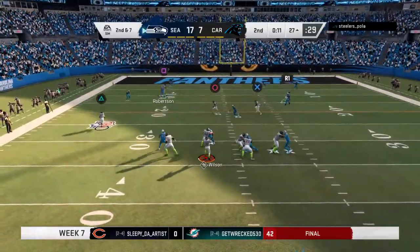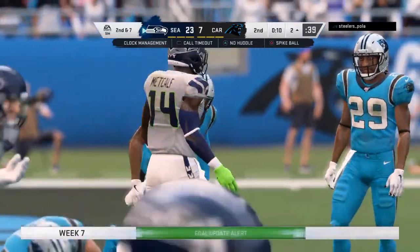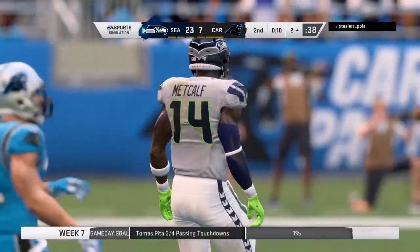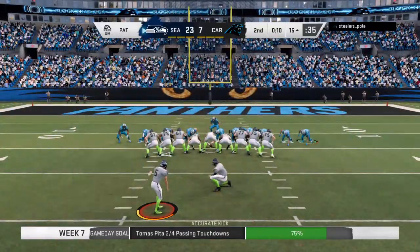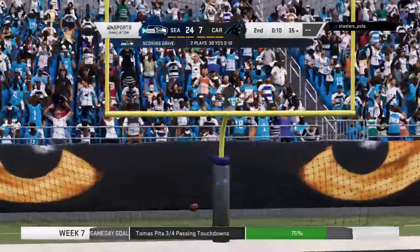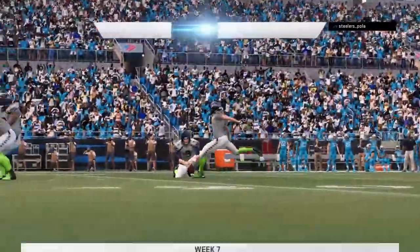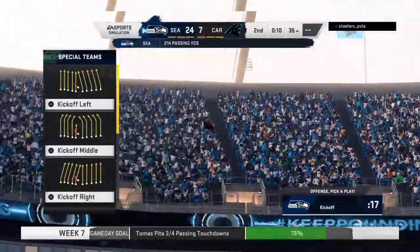Here's Wilson. That's going to be caught, and he is in for the Seattle touchdown. Russell Wilson with 2 first-half touchdown passes. And the Seahawks are able to stretch that lead out a bit further. Extra point up and through by Myers, and the decision to just kick the extra point winds up successful.